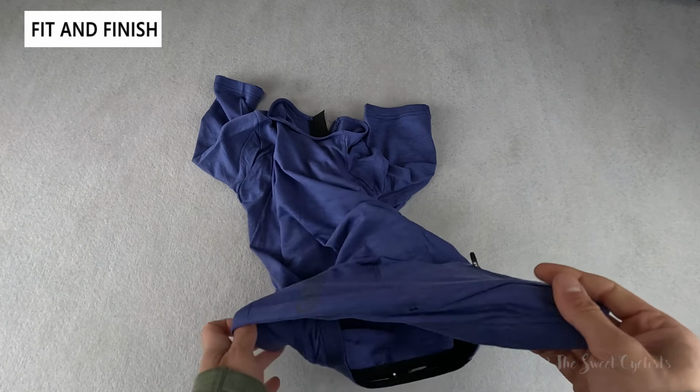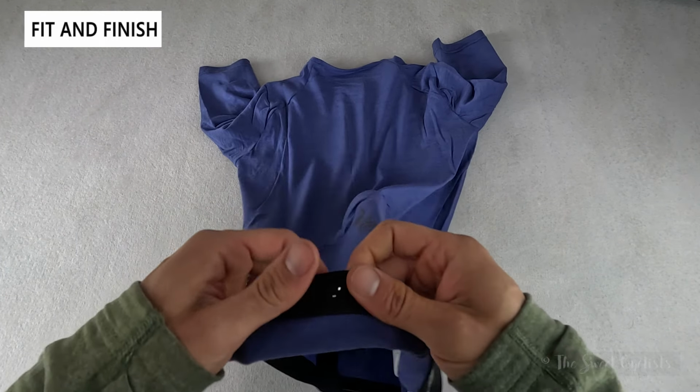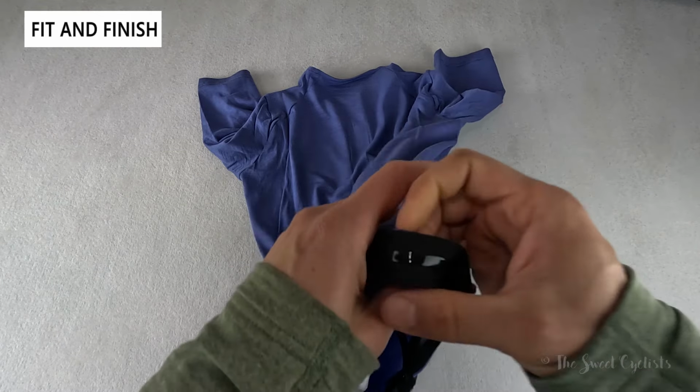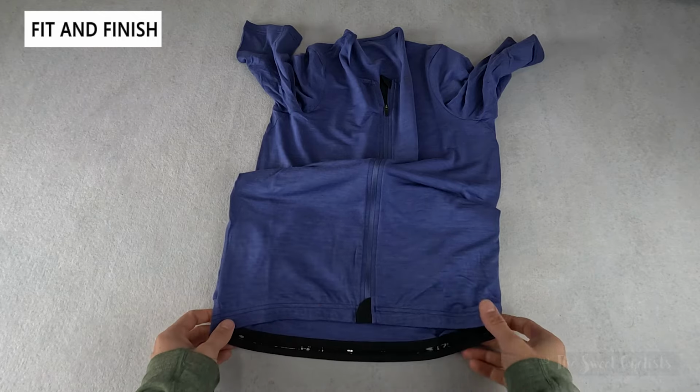This also has a drop tail design, as you would expect with cycling gear. So you can see the bottom extends a bit further down, and it does have a silicone gripper, so it holds it in place. If we fold it from the front, you can see how it extends down on the bottom.